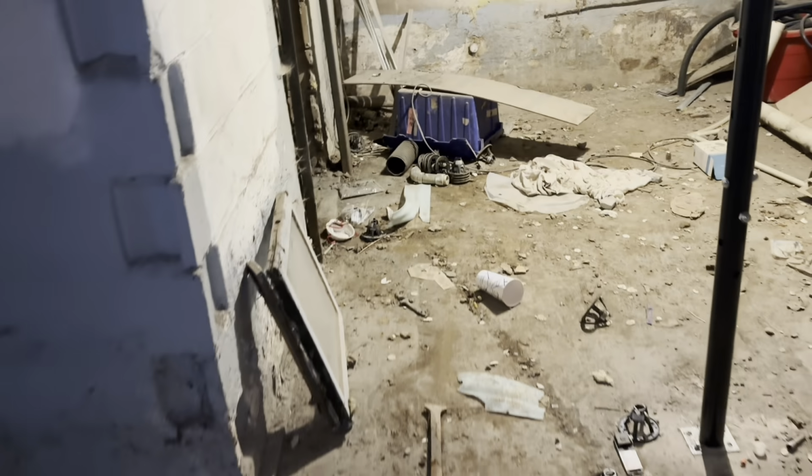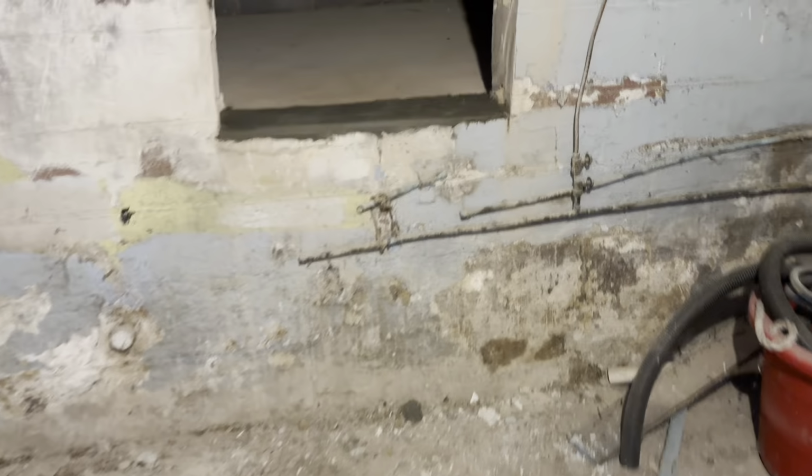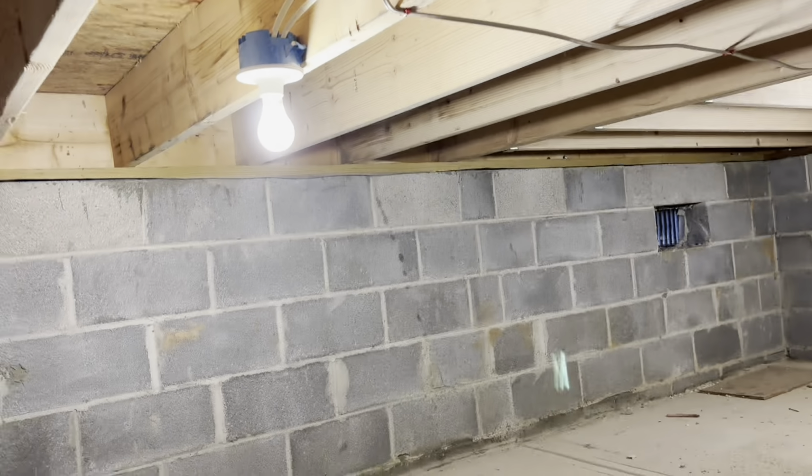Heading down into the basement, I just want to show you, I don't have the best light in here. Let's see if my light will turn on. This area in here is the crawl space. This is our larger crawl space access. We're going to pad that out, and then that goes back there and around the corner. So we have good access to all our plumbing and everything underneath here. So that's nice.